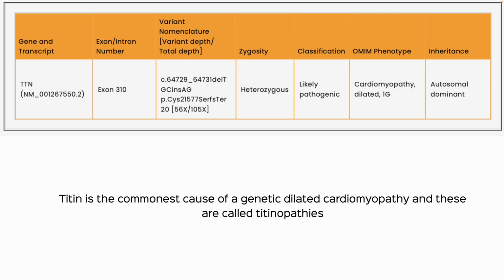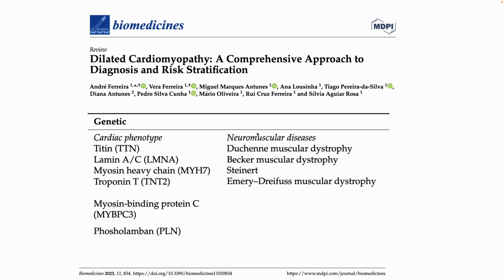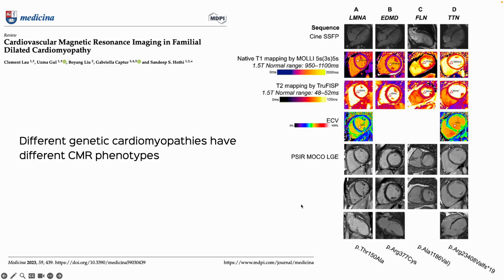And it is a titin positive, TTN positive, autosomal dominant inheritance, heterozygous dilated cardiomyopathy, or titin is the cause here. And in fact, titin is the commonest genetic cause of genetic dilated cardiomyopathy. These are the others that are listed here. We've seen one case of MYBPC3, a couple of laminopathies, we've seen a Duchenne, Becker, etc.